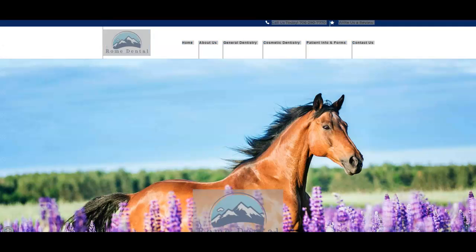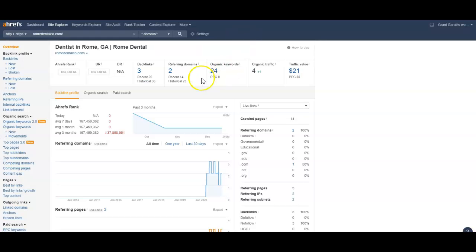Next thing I want to go over is backlinks. Just to give you a rough idea what these numbers mean, this is your guys' site right here. Don't worry about the third-party rank, it's a tool, don't worry about that. You have a UR and a DR. This is your trust, and this is your power. It's a scale from 0 to 100. The higher the number, the better. The lower the number, obviously, the worse.